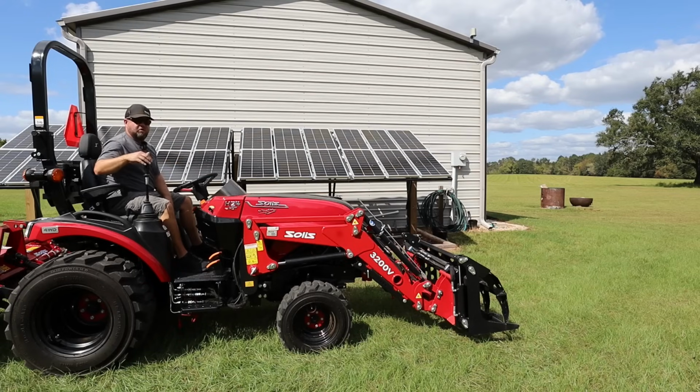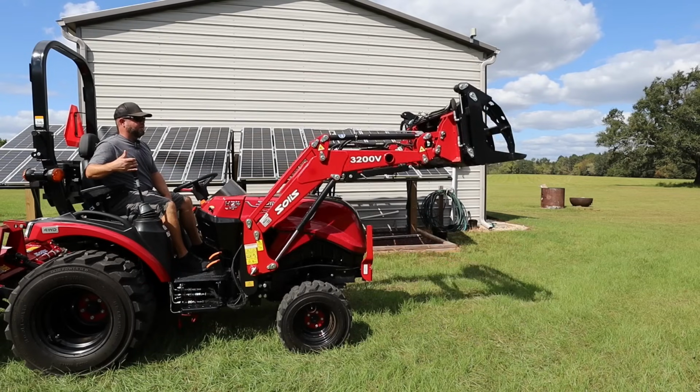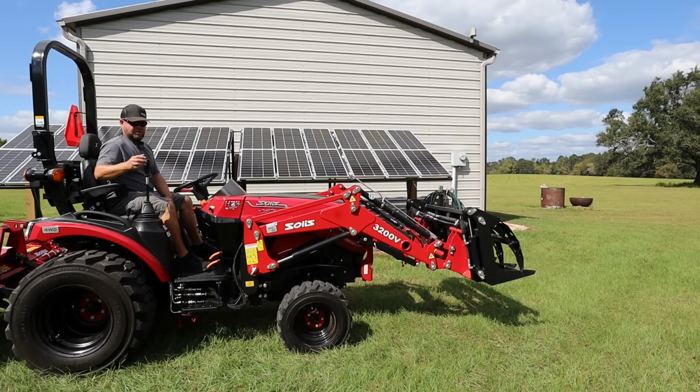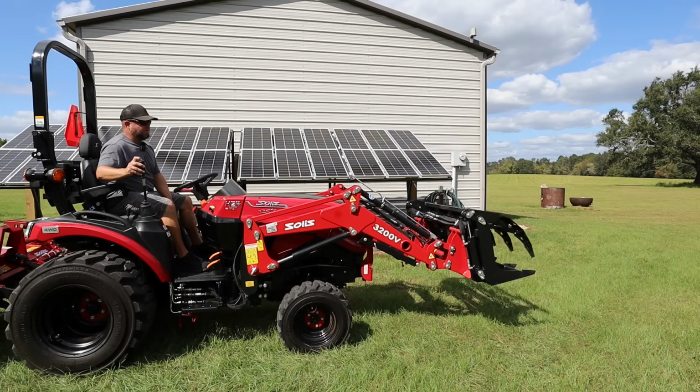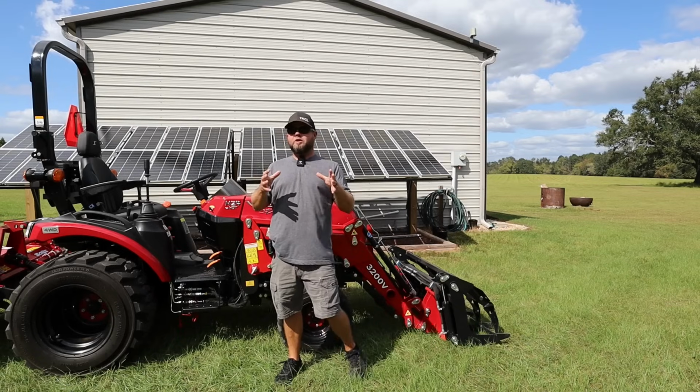So if you take a look at the front grapple, notice how it stays level as I lift up. That's that mechanical self-leveling. There's your curl out, curl in. And if I press and hold down this diverter button I was telling you about, well, it opens and closes the grapple itself. But I'm really curious to hear your thoughts.